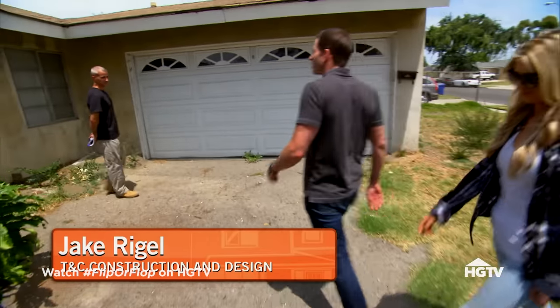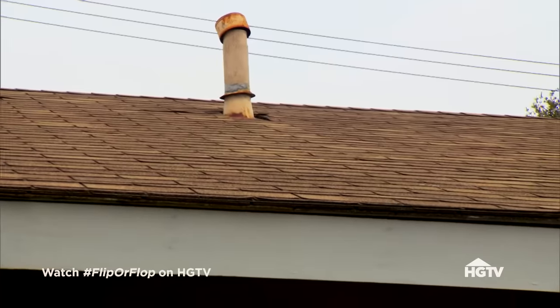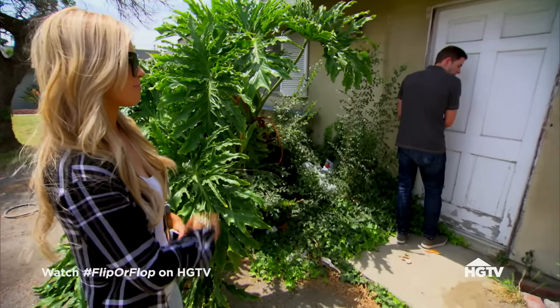Hey. How's this beauty looking? Outside's not terrible. Besides the driveway and the roof, that's all I see so far. All right, guys, you ready for the grand reveal? Let's do it.